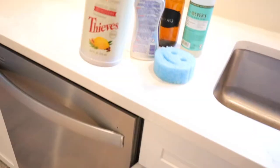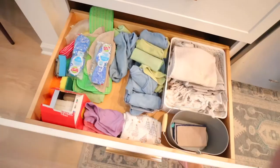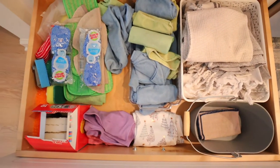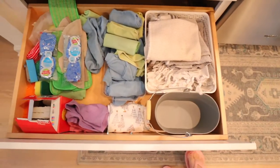I'm gonna take the time to get out all of my cleaning supplies right together. I actually have my dishcloths and dish rags and all this stuff, extra towels, in a drawer really close to my dishwasher. That way, everything is easy to grab when I need it.